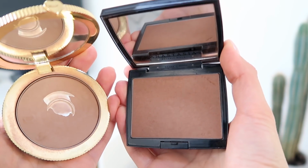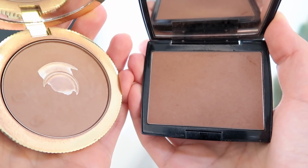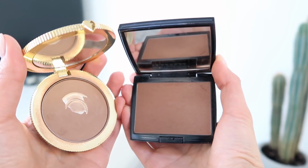I'm now going to move on to bronzer, and I like to use a mix of these two. This is by Anastasia Beverly Hills. It is their powder bronzer in the shade Saddle, and then I also like this one from Too Faced. It's their Chocolate Soleil. So I just like to mix these and just apply it right there on my cheeks to kind of warm up my skin a little.